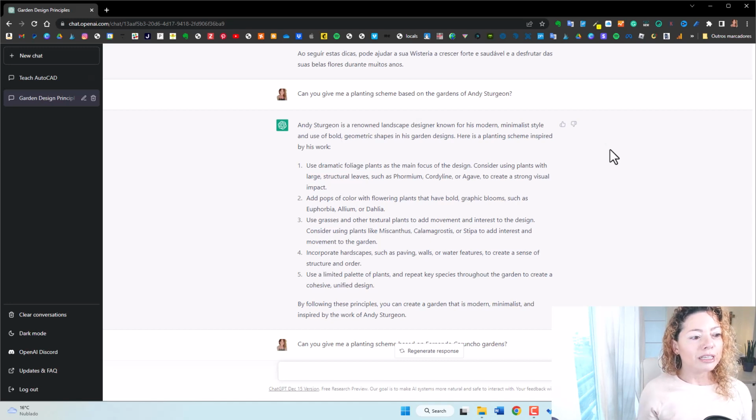So use dramatic foliage plants as the main focus of the design. Consider using plants with large structural leaves such as phormium, cordyline, or agave to create a strong visual impact. Add pops of color with flowering plants that have bold graphic blooms, such as Euphorbia, allium and dahlia.